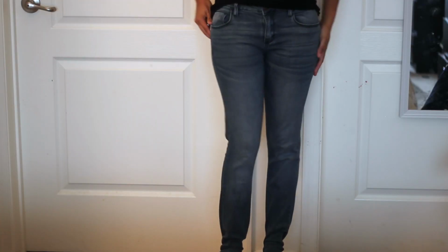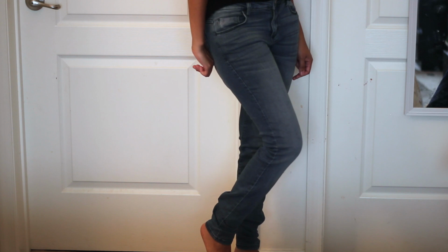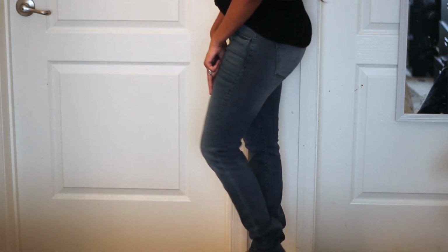And the first pair I got is just a really high-waisted pair of jeans, and they're right here. They're just a simple pair of high-waisted jeans, but these fit like a glove. I got them in a size 5 and they fit me perfectly. I absolutely love them. I've worn them already a couple times, and they're so comfortable. I'm really, really happy with how this turned out.